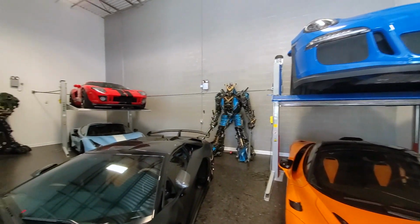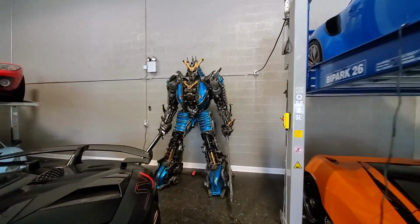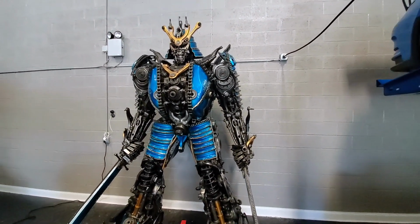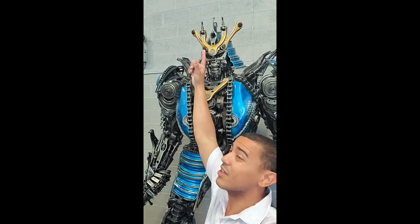Yes, you're looking at what is a transformer. You guys know I am a pretty big guy at 6'2", but I'm about to size this transformer up for you. He weighs a little bit more than I do. I'd say about another 2,100 pounds more than I do. Now you guys know I'm 6'2". This dude still towers above me. He's got to be like 7 feet tall or something like that.